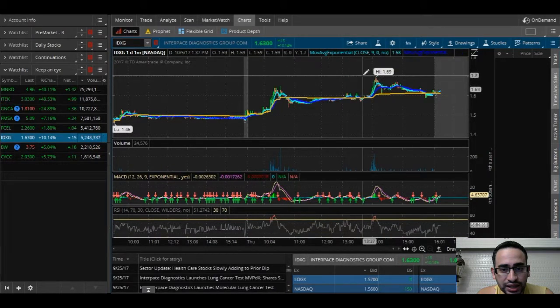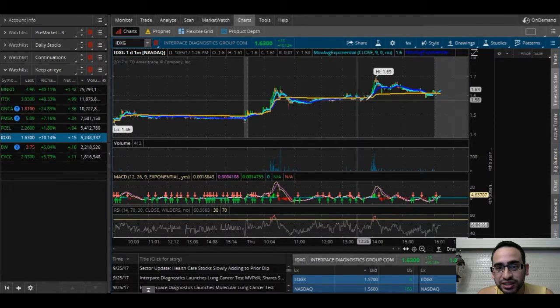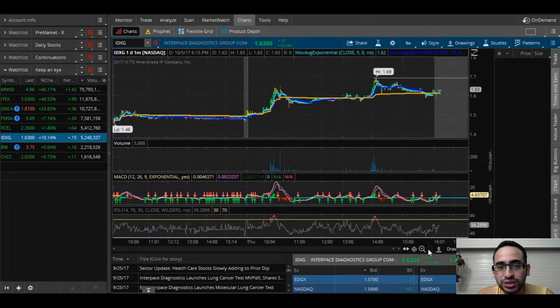IDXG, another one. The market opened, it spiked, sold off, consolidated, then spiked to a high of 1.69. It was never able to go back to 1.69, but the potential is there. It has more than 5 million in volume, and it looks like it's trying to curl back up in the post market. You can see it went down and now it's back up to here. So follow through on this one and see what it does tomorrow.